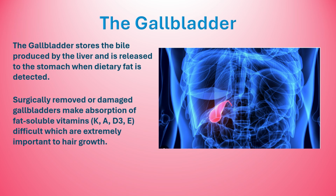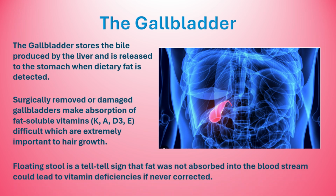One of the ways that you can tell if you have not absorbed or metabolized fat is to examine your stool, because floating stool is a clear indication that fat was not absorbed, that you're passing it through your stool. Now, there's a number of things that happen. There's medication that can contribute to it, or just growing older. I know for myself, now that I'm 7 years postmenopausal, a lot of your body functions start to decline, and hormones start to decline, enzymes start to decline.